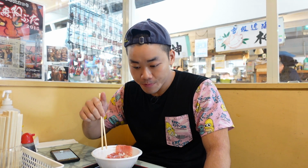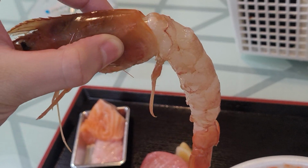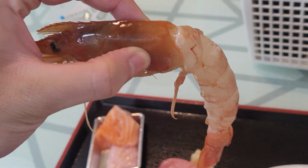The ebi here is really good. Really translucent, very gelatinous, it's very sweet. In terms of the prawn meat, it was silky to the bite and very sweet. I enjoyed this one a lot. I rate that a lot.